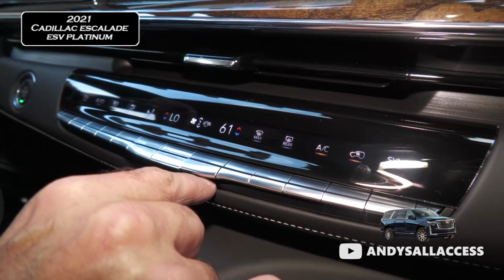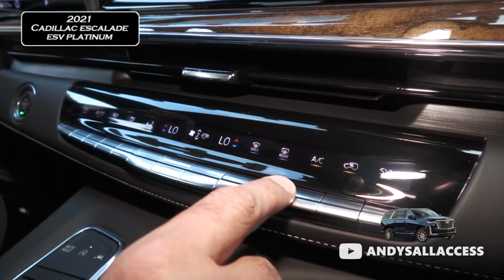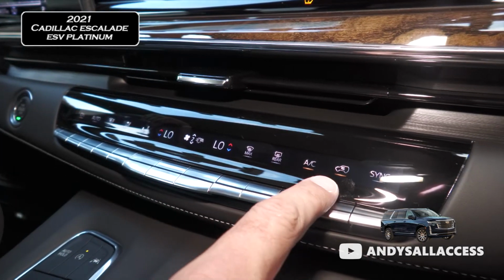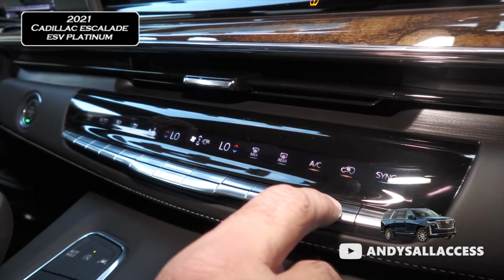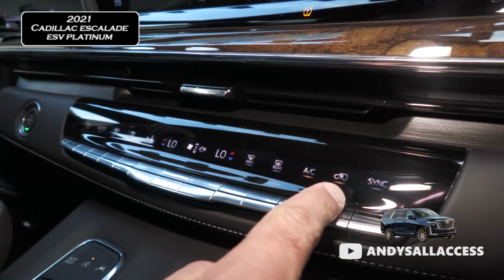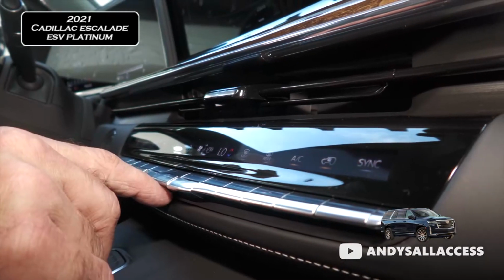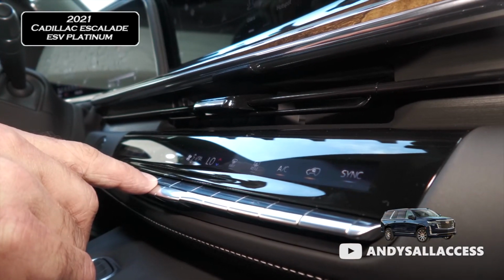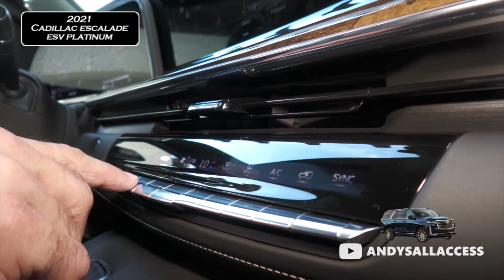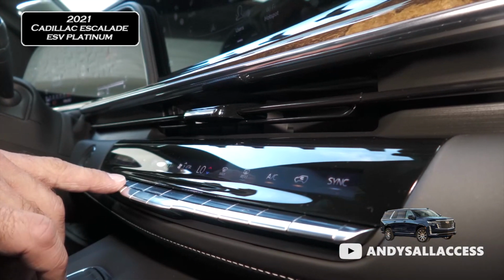All the temperature controls are digital as well. This is how you change the temperature of the air coming out of the vents. This is the AC on. This here circulates the inside interior so it doesn't grab all the hot moisture and hot air from outside. This syncs the front to the back. This is your fan speed. The temperature again. This is where you want the air directed.